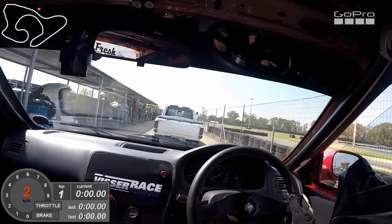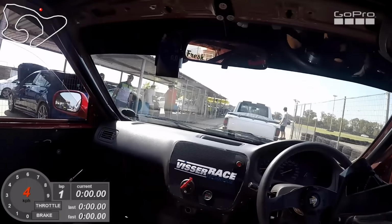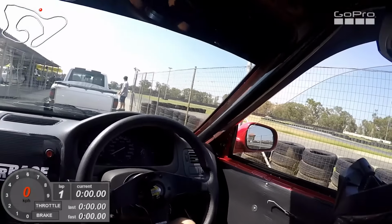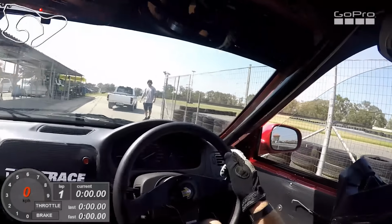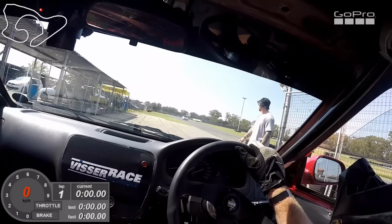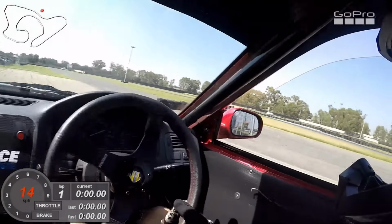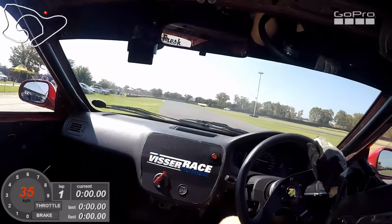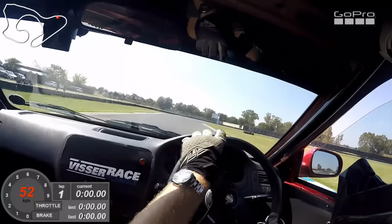Right, so jumping right in, here's the first run for the day. Right, first session out. Cold track, so need to pay attention, warm up the tires nicely. The first warm up there will be just side to side. Warm up everything nicely.